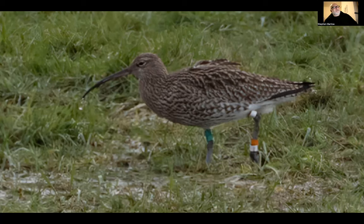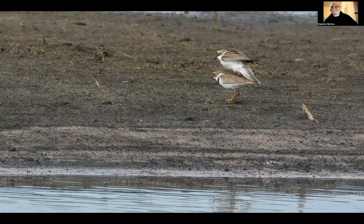Unfortunately, we never got any more connection with it after. It apparently is back on Anglesey now. So you might see it sometimes. So if you see any with these two green rings, this white, orange and white ring, you know, it's WGG.